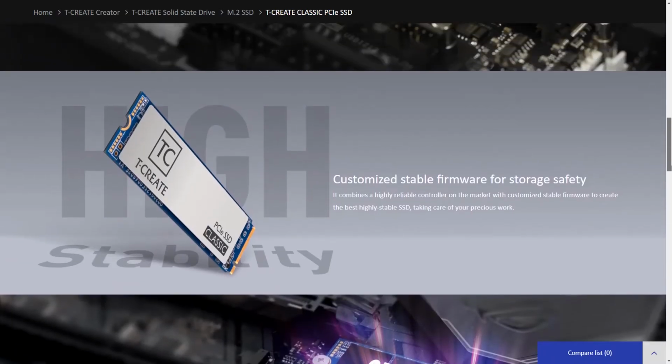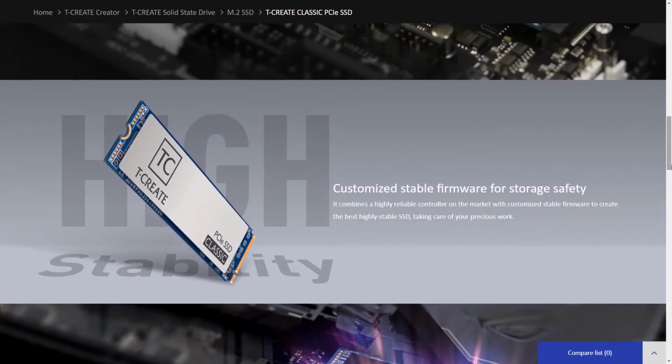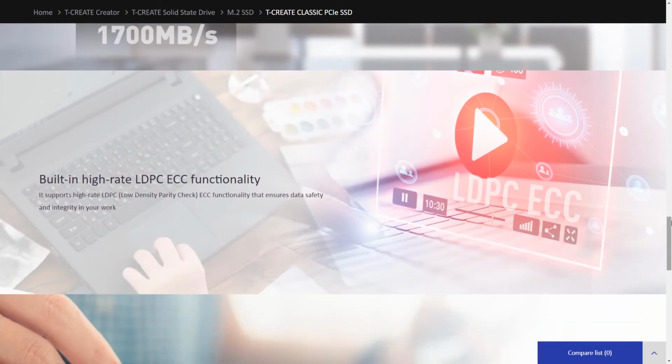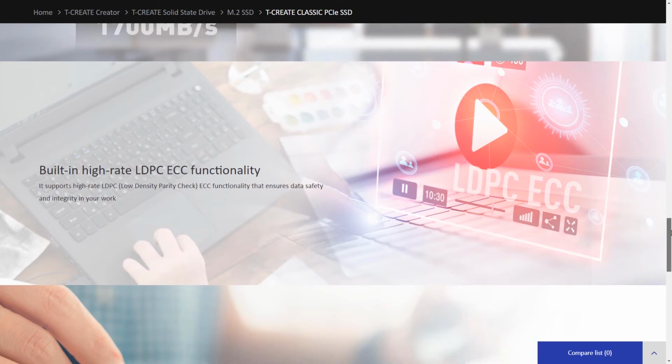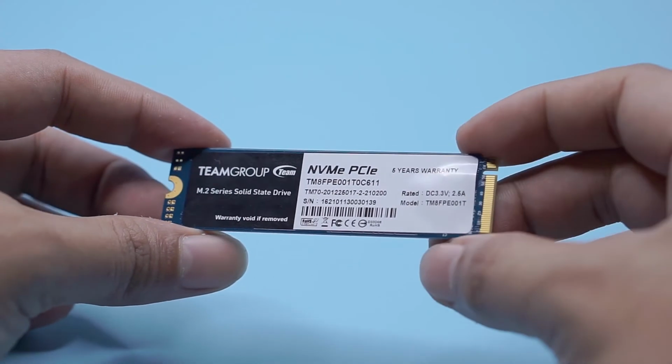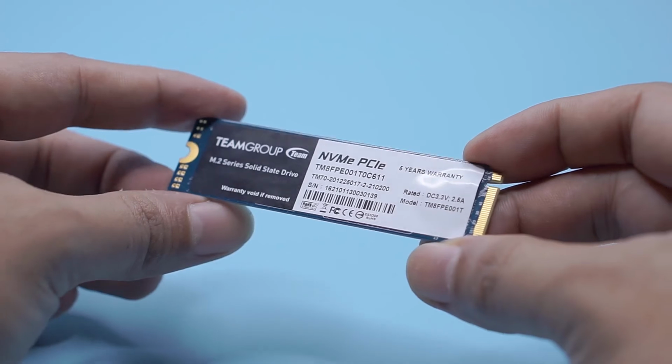Well, this T-Create Classic M.2 SSD has been equipped with a combination of a highly reliable controller on the market with customized stable firmware to create the best highly stable SSD, and also supported by built-in high-rate LDPC, ECC functionality that ensures data safety and integrity in your work. With this, your data is free from errors, and the originality of the data is maintained.